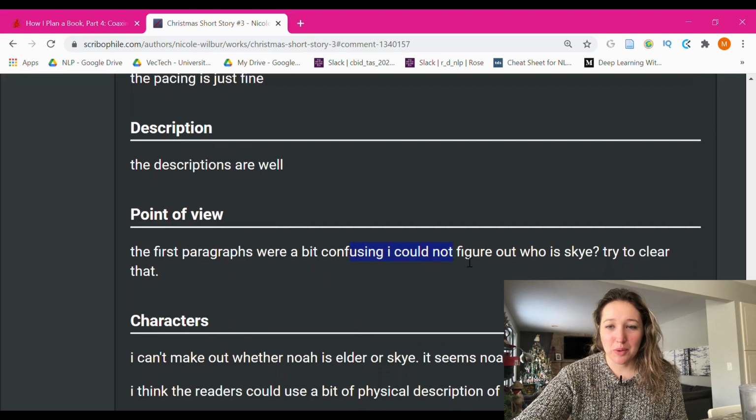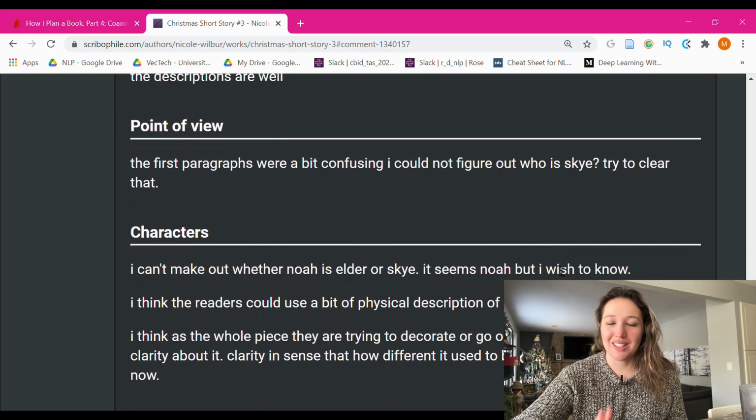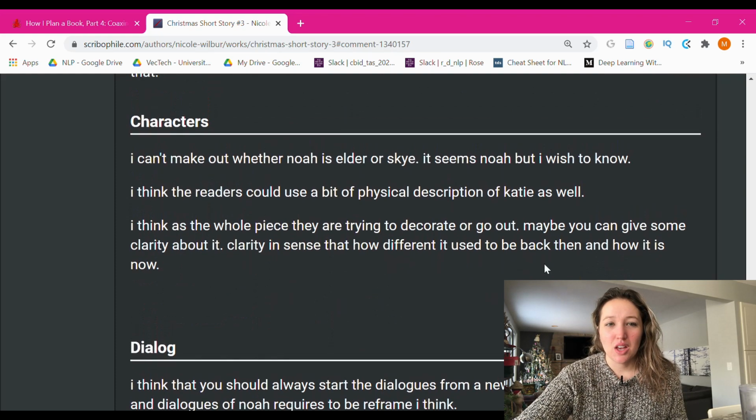The first paragraphs were a bit confusing. Could not figure out who Sky was. Anyone who read the first two stories would know. So that's something I can kind of ignore. She wants to know who is older. Again, that's something that anyone who read the first two would know, but that's a good point just to keep in mind. The readers could use a bit of physical description of Katie.